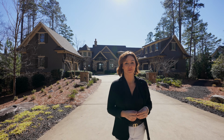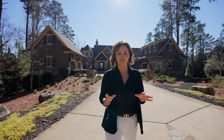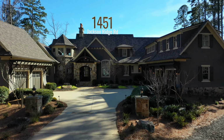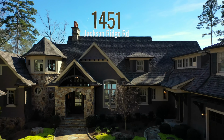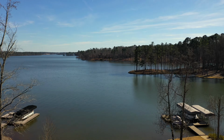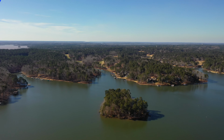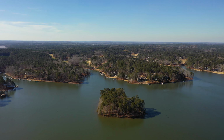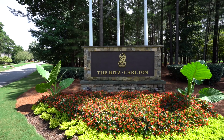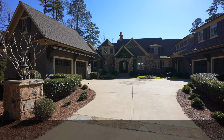I'm so excited to present to you the newest listing from the Kim and Lynn Logan team, 1451 Jackson Ridge. It's nestled perfectly near the National Golf Course and in the heart of Lake Oconee. In fact, location is one of the key characteristics about this home. This beautiful home is located in the very desirable Richland Creek side of the lake. It's just minutes by boat to the Lake Club, the Ritz-Carlton, and Reynolds' newest amenities, Richland Point's restaurant and spa. Just perfection.